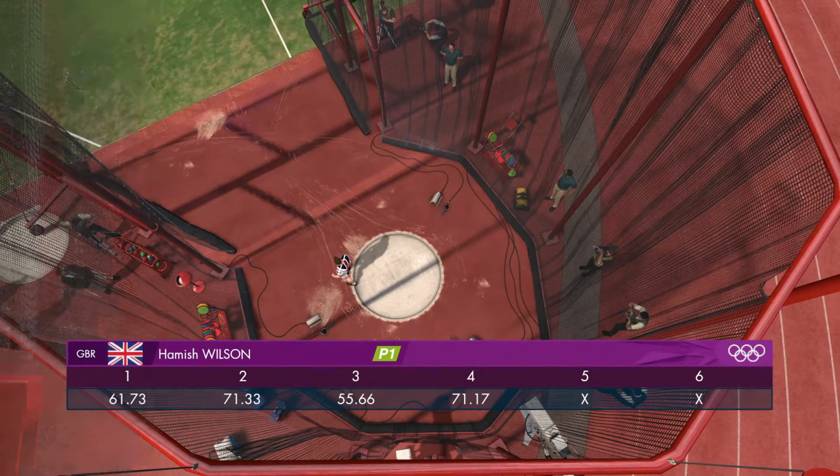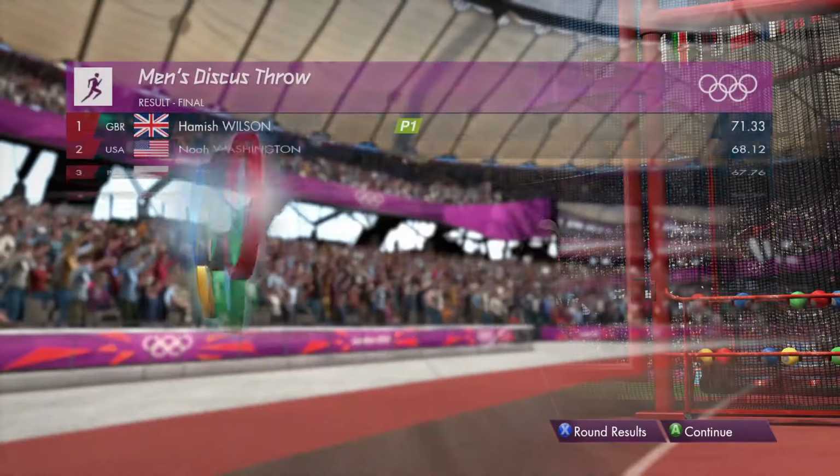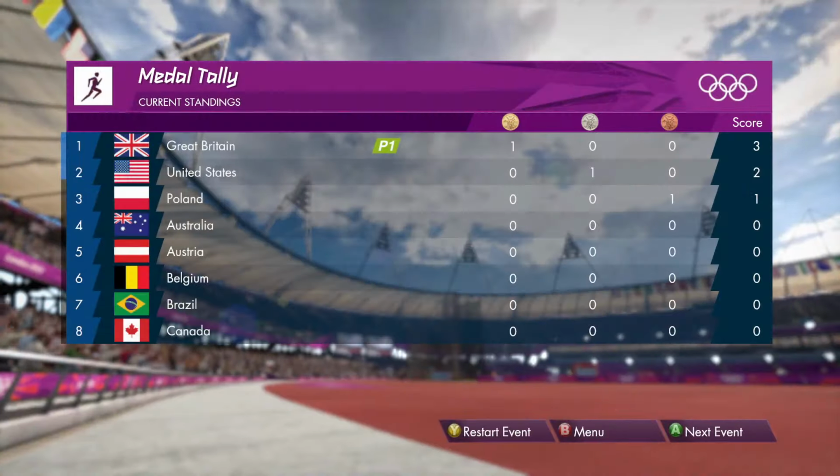Well, a slight problem with this one. There's no point measuring it. That throw won't count because it's a foul.